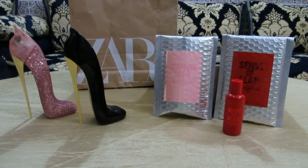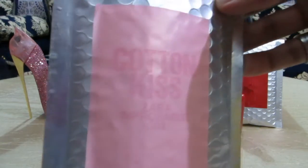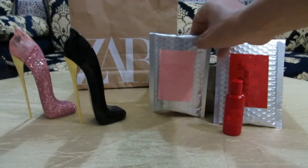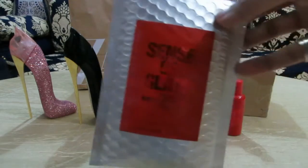For today's video, it is going to be an unboxing and a review of a fragrance from the company ZARA. This one right here is called Cotton Kiss. This is from the Improbable series. I already did a review for another fragrance from the same series, which is this one right here, Sense of Glam.